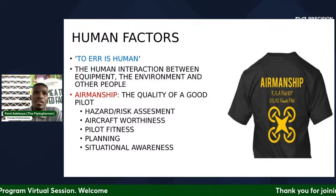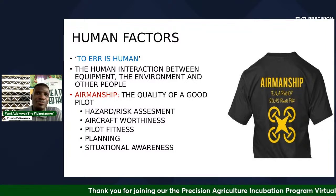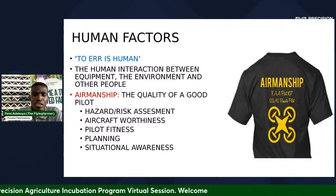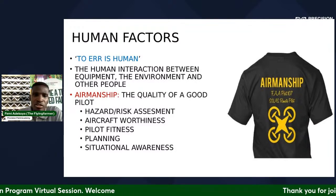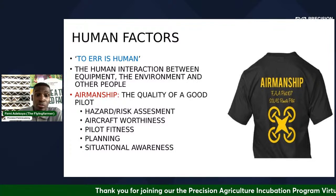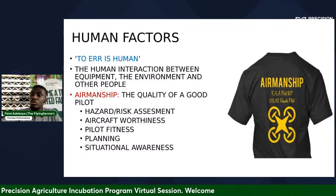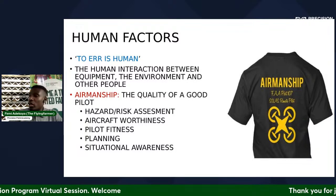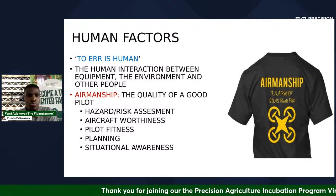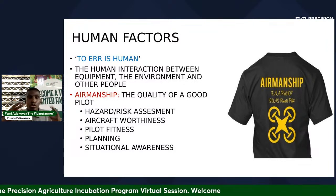It doesn't matter if it was your first time doing it. An error can cost you your life. So we want to be careful about human factors. That's why we are talking about human factors: the human interaction between equipment, the environment, and other people. That's what we call human factors. That interaction with our equipment, be it your gadget, your phone, your iPad, your controller, either before the flight, in flight, or even post flight, with the environment and other people around. That interaction is what we call human factors.